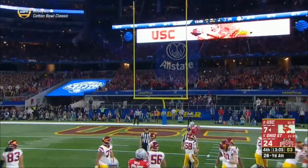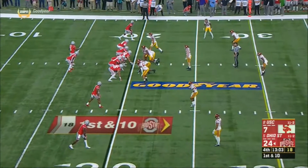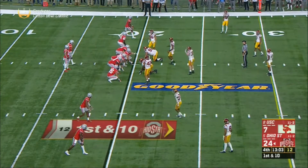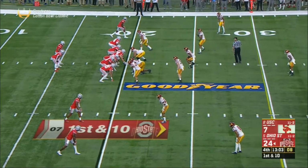Hits the upright. Back in play for Ohio State, starting now at their own 20-yard line. And this tests the resolve of this defensive group, who has been really good in the second half. Really done all they can. Possession after possession after possession. They've got to continue to dig deep.